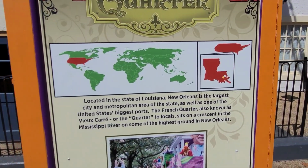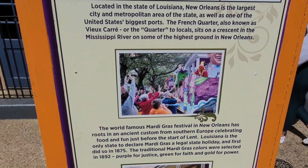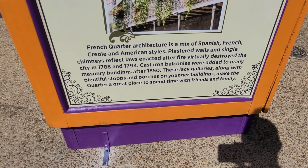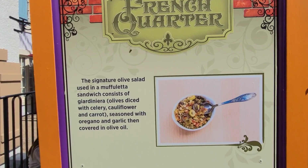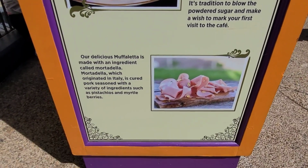There we go, Louisiana, mainly. And then you got more of the signature olive salad. Look at that. Ooh, muffaletta. That does look pretty good though, doesn't it? The beignets are pretty good. I've had them there before, so pretty tasty beignets. There you go, French Quarter by the Griffin. And now we're going to be coming down this way. Should be another one coming up here.